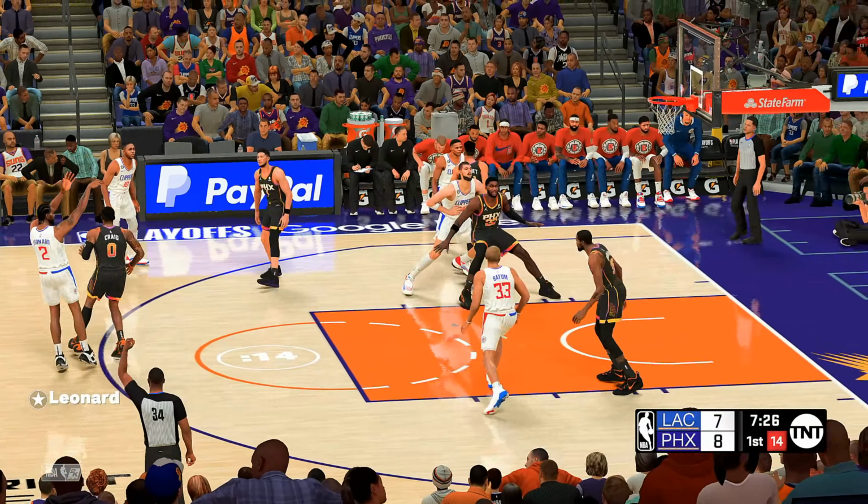Pass to Mann. Now here's Plumlee. Back to Mann. Here's Hyland. Five on the clock. Lets the three fly.